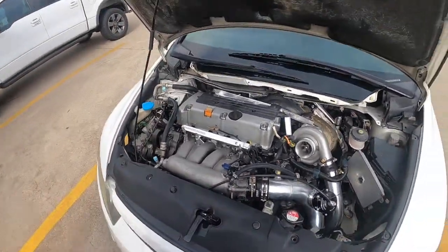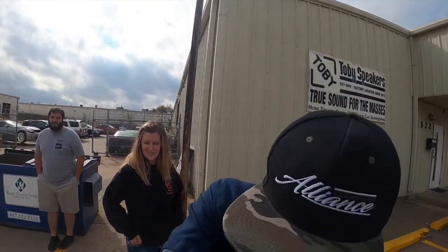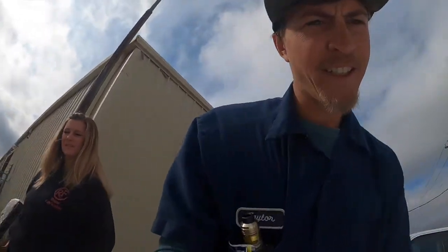Alright, y'all, it never fails. You show up to the dyno and you end up with a leak. So we fixed that leak. Ethan's gonna pull it into the back. And hopefully no more issues with the old girl. Cross your fingers the clutch holds together, and the transmission we built, and everything else.